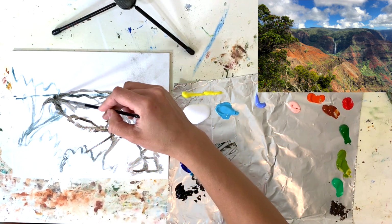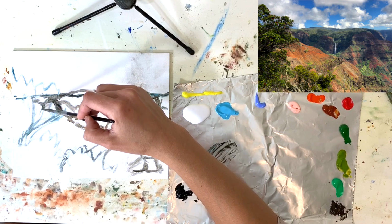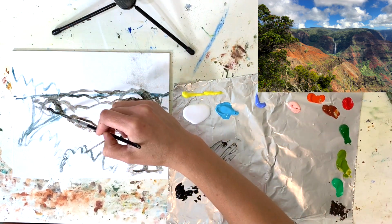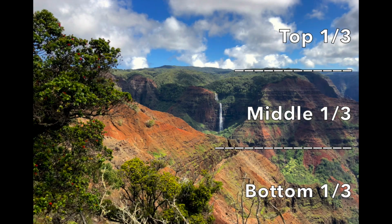If you're not using the grid method, something that can help you out is just to eyeball how far up the top of your mountain is. So if you look at the reference photo and we divide it into thirds from bottom to top, the top 1/3 of the painting appears to be sky. So that's about where I drew my line where the sky is going to meet our mountains.